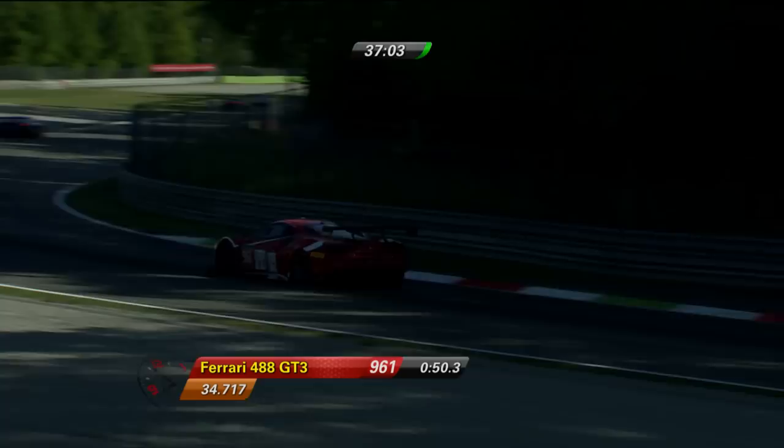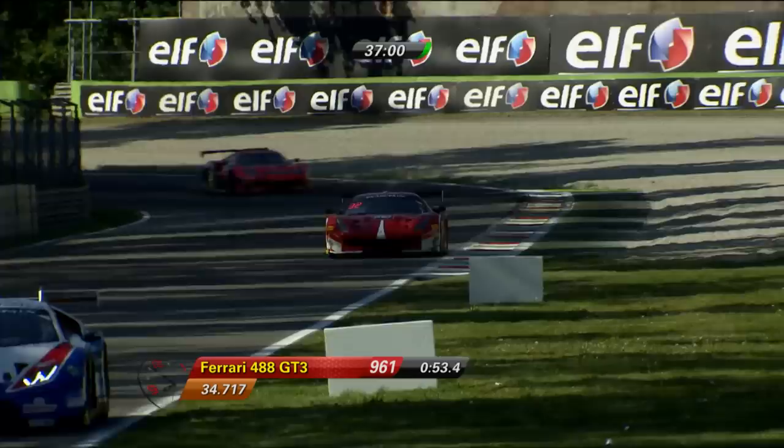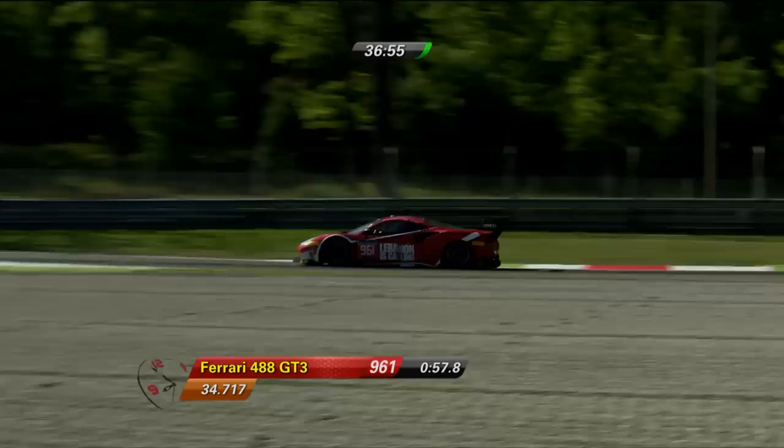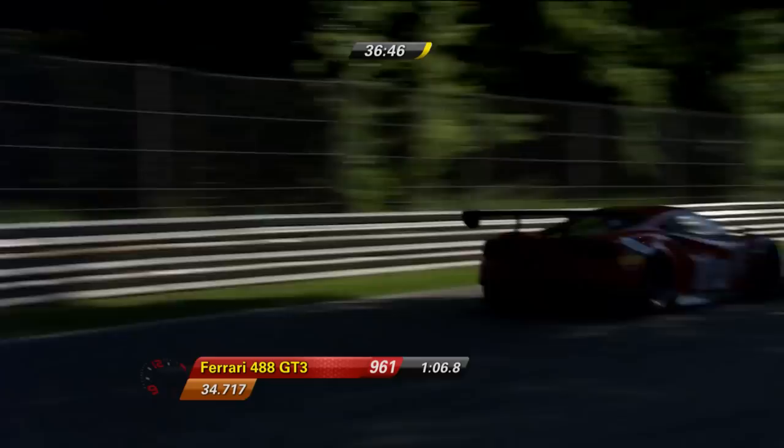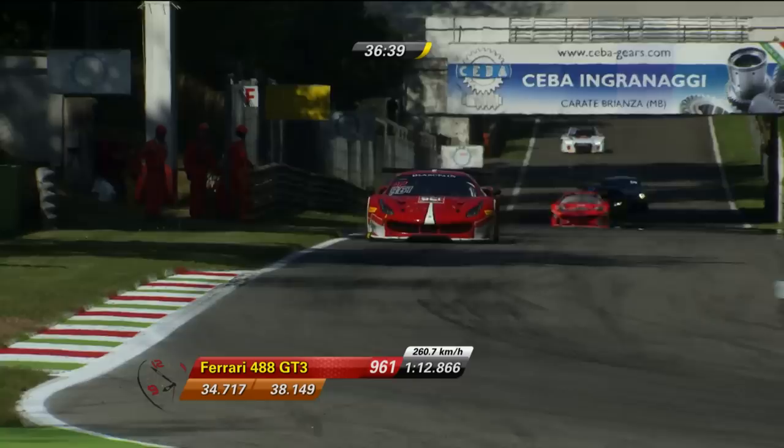So 37 minutes to go as you look at 961. This is the Ferrari of Alex Demirdjian, Abby Eaton, and Davide Rizzo, winner of the second race at the opening weekend of the Blancpain GT Asia Championship, the new SRO series. We've got a yellow flag out somewhere, sector 3. They're approaching that in a moment, through the Variante Ascari, and then towards that yellow flag zone.